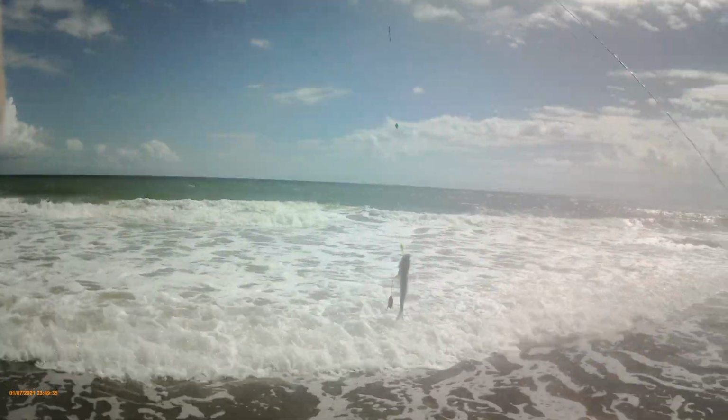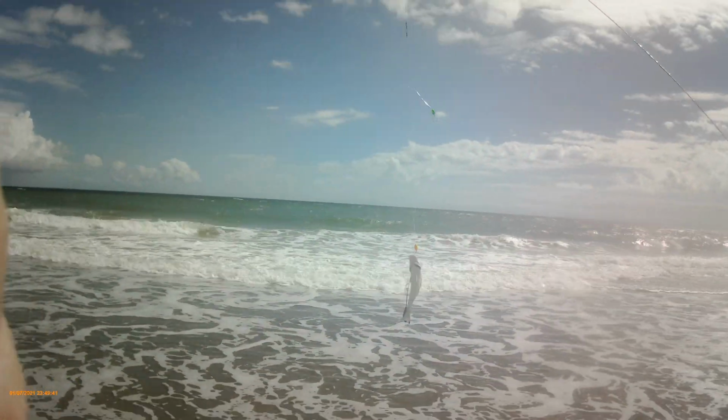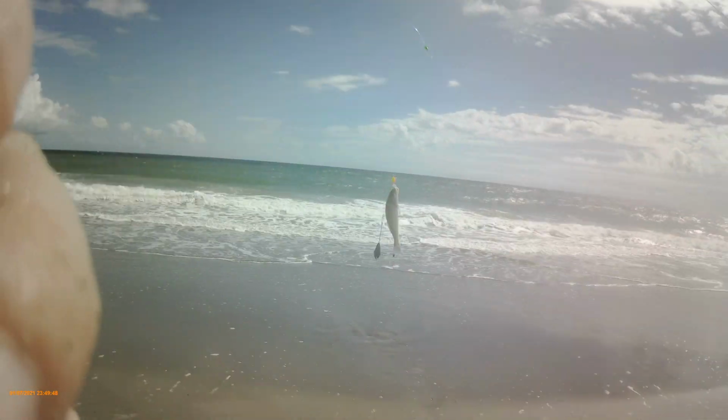Going in toward the end of the day to get all the lines in. Not quite a keeper whiting. He's about 8 inches, but I guess he was out there on the line just hanging on. But we're gonna get him off and get him back. Not keeping any more fish.